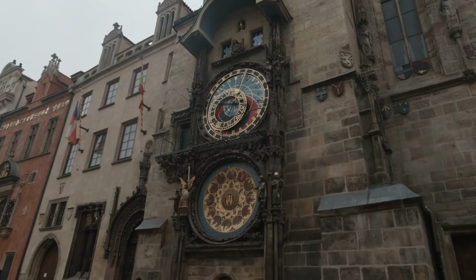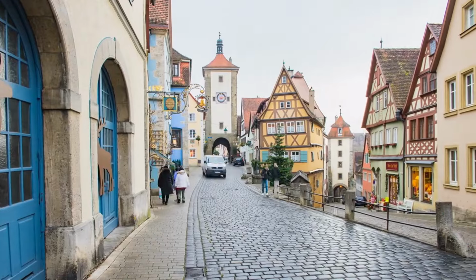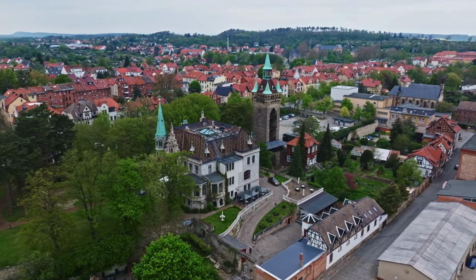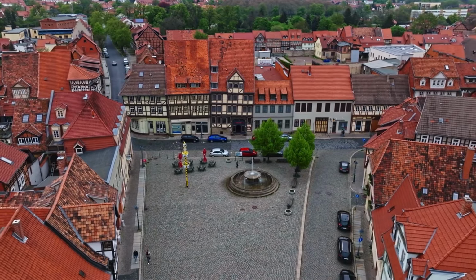Quedlinburg isn't just a museum piece. It's a vibrant community where modern life seamlessly blends with medieval architecture. How do smartphones and social media coexist with buildings older than most countries? That's just one of the fascinating contrasts we'll explore.